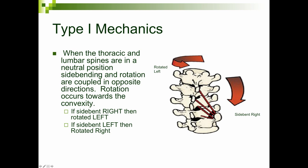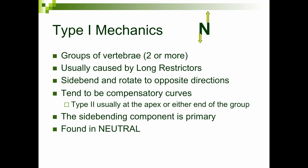So type 1 mechanics, when they side bend and rotate in opposite directions, are only in the thoracic and the lumbar spine. As you can see from the picture here, there is right side bending, so you're going to get this nice C-shape to the right side, and you can see the vertebrae are rotating to the left side. So they are in opposite directions. So type 1 mechanics, which we call neutral mechanics. And I like to put this little N here and have the arrows pointing in opposite directions, which reminds me that side bending is in one direction and rotation is in the opposite direction.